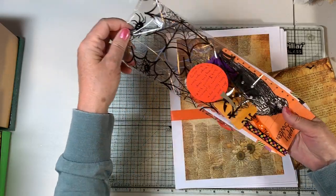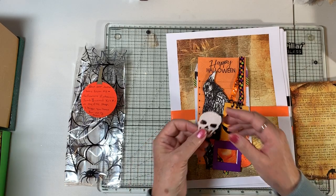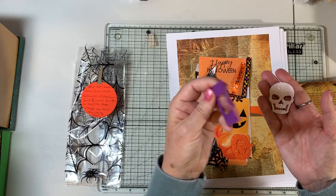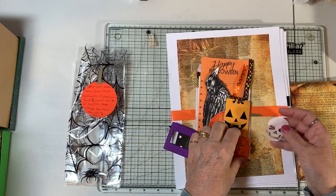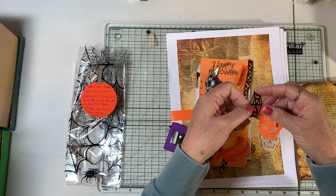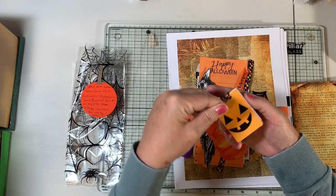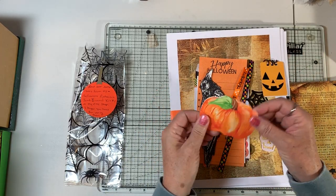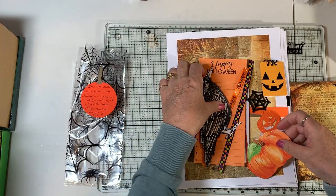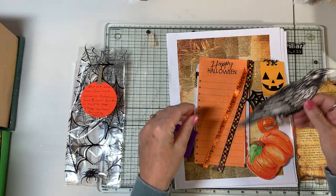Oh, and okay, so these are things from the kit. So there's this and a domino and a plastic slide. It's got a little pumpkin and a spider web. A little notebook, pumpkin notebook. A pumpkin. Oh, it's a card. And this scary black bird, the raven, I'm sure.